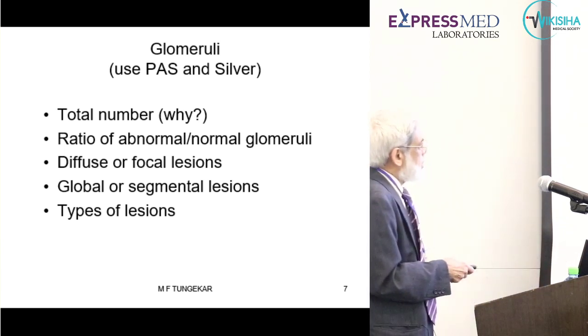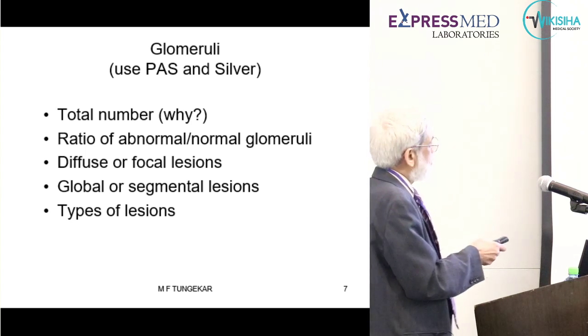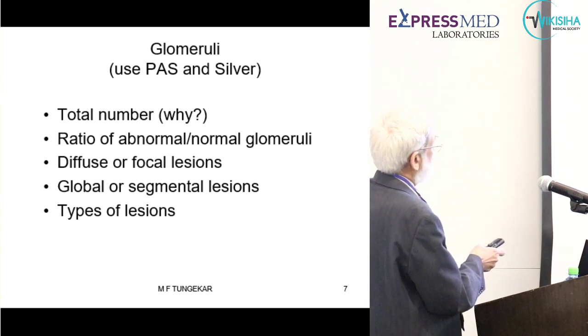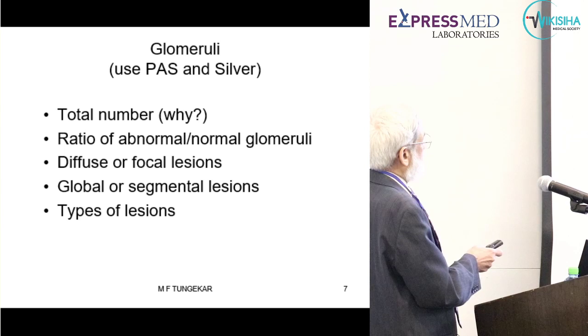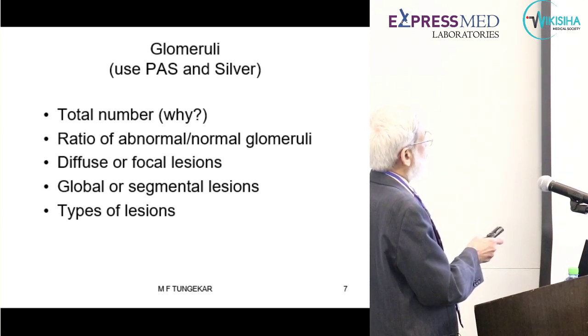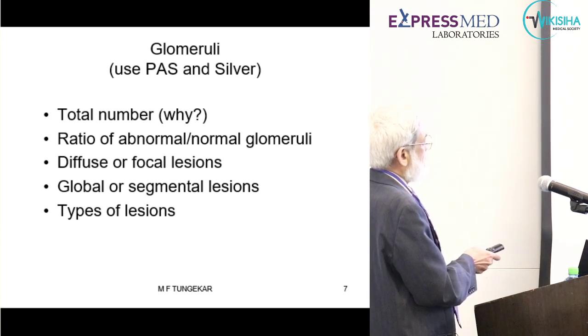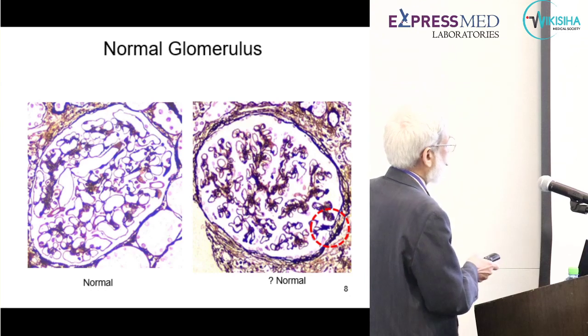Now, what is a normal glomerulus? A normal glomerulus, seen here in a thin section stained with Jones silver, has minimal mesangial matrix. Capillary loops are very thin, of a sort of monolayered appearance, and there is no adhesion.